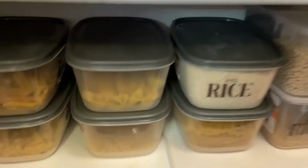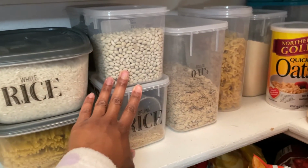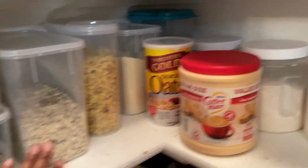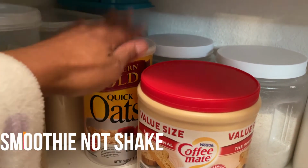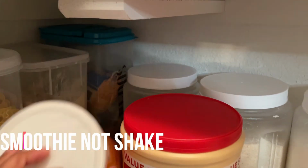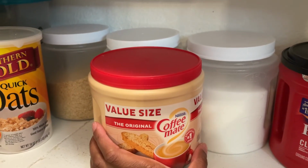And then on this level, we just have pastas, rice, beans. There's some chia seeds back there, oats, protein powder for Leo's shakes. Some more oats, and then back there is brown sugar. And actually I may take this powdered sugar up here and put that in there as well, because I don't typically use those. I just have extras.